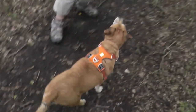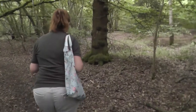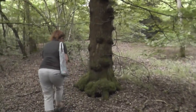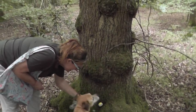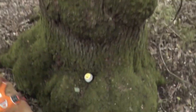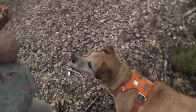So this is my favourite bit of the woods. I love these mossy trees. Is that a good place? That looks really nice, the yellow and the green. We've got one more. We've got our little creature. And I think I know where to put him. Find this tree.